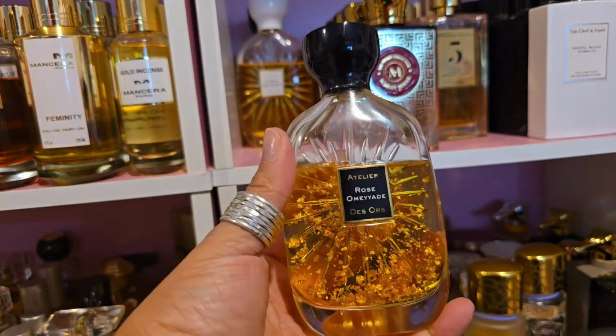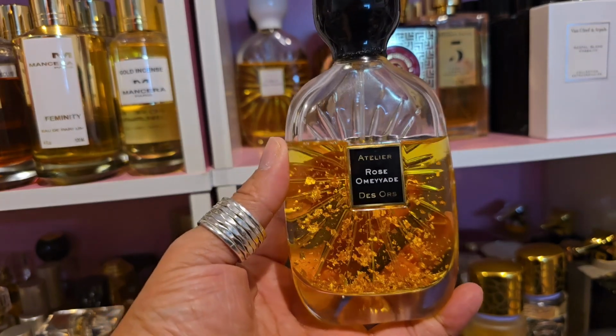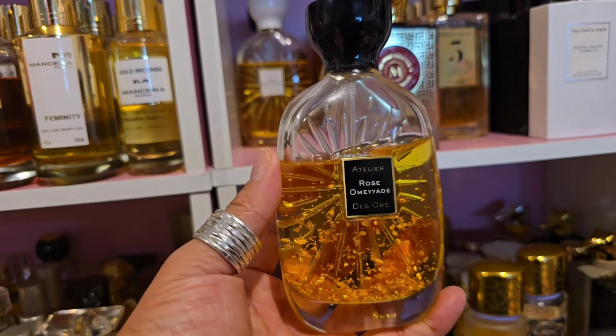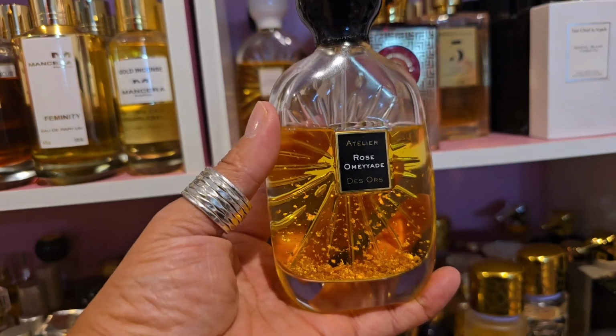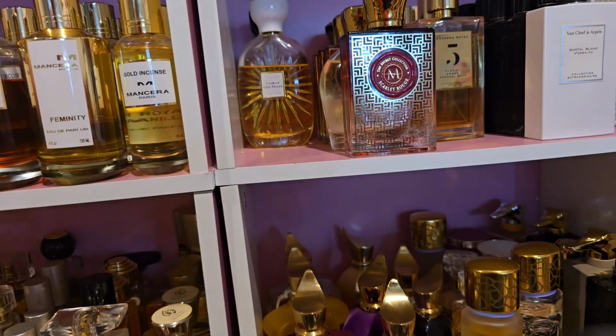Rose Omayati. Gorgeous, gorgeous rose. Got a raspberry-ness to it. I think it has a little oud in it. It is really pretty and stunning, and I do love this rose. It is definitely a wintertime rose. This will be in my wintertime roses, don't worry.